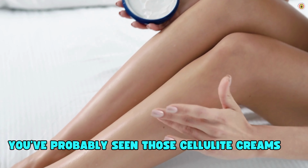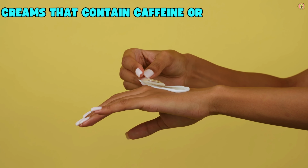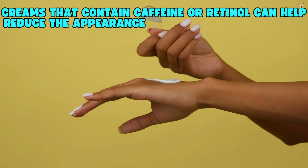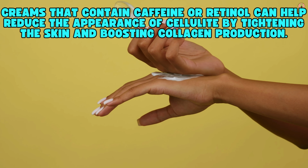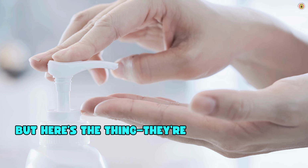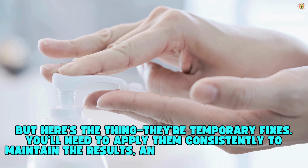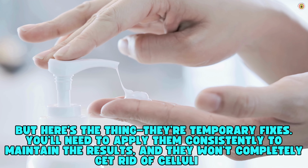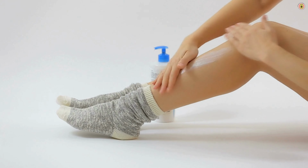You've probably seen those cellulite creams on the market promising to smooth out your skin. Do they work? Well, kind of. Creams that contain caffeine or retinol can help reduce the appearance of cellulite by tightening the skin and boosting collagen production. But here's the thing. They're temporary fixes. You'll need to apply them consistently to maintain the results, and they won't completely get rid of cellulite. Think of them as a boost, not a cure.